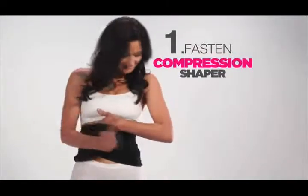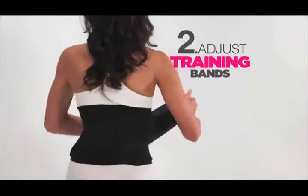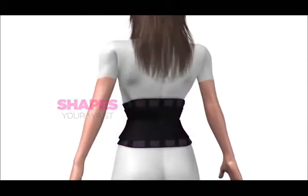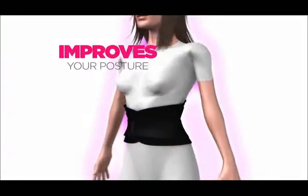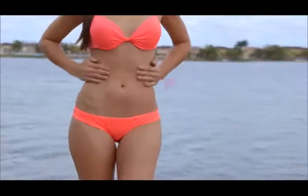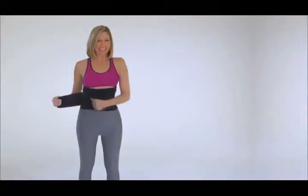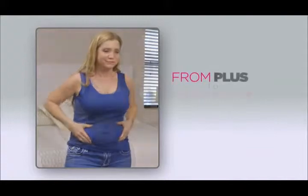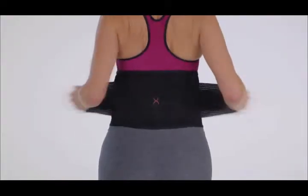1, fasten the compression shaper. 2, adjust the slimming waist training bands. Hides your belly, shapes your waist, supports your back, improves your posture, slims your waist for the perfect hourglass shape. Baby body gone. All it takes is 2 steps to look 2 sizes smaller. Go from plus to perfect, boxy to foxy, apple to hourglass.